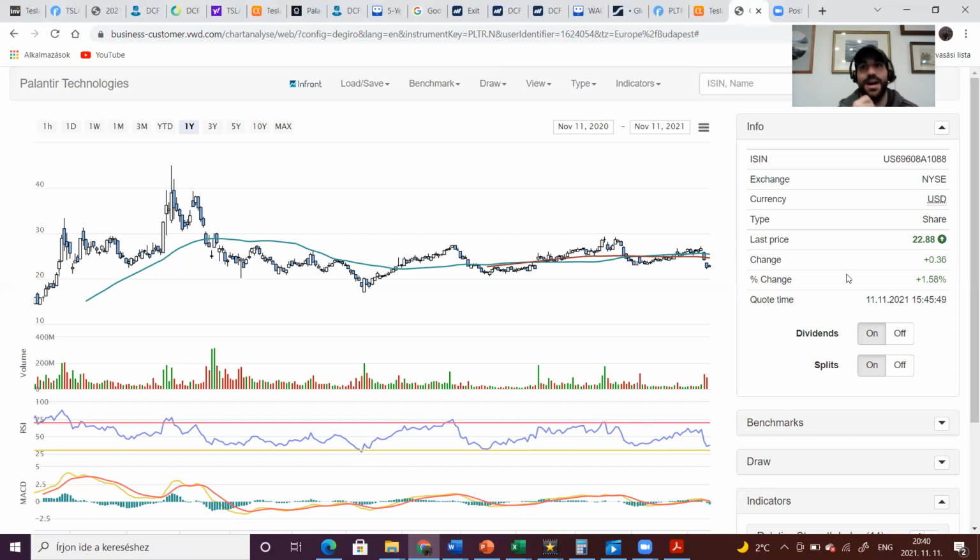So yes, this is pretty much it, guys. So I think that those of you who are considering to buy into Palantir should wait a little bit more to see how this plays out, to wait for the upcoming few trading sessions and to check whether the price is entering back into the midterm upward channel, or if it's going to move in the longer term downward channel. So I would wait a couple more trading sessions.